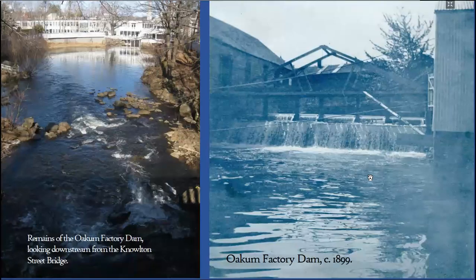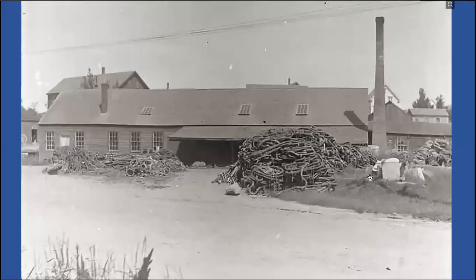This is the Oakham factory, sometimes called the Alden Oakham factory. And it took me forever to find this photograph. I had my eye out for this for years. And it finally showed up in a collection from the Berry family.